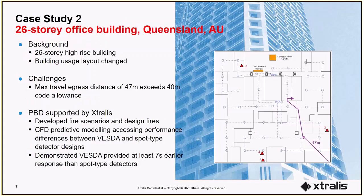As discussed earlier, sometimes the goal of a performance-based design is to overcome particular challenges that may limit use or add burden to construction or maintenance cost. In this particular case study, this 26-story office building in Queensland, Australia, underwent a change of ownership and usage. The new owners decided to maximize available floor space, changing the layout of each floor.